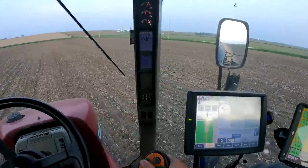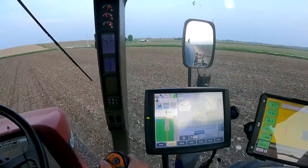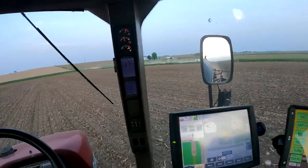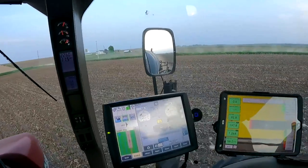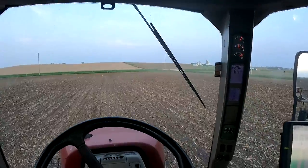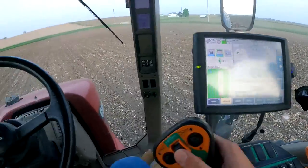Y'all, I can tell I'm getting empty and I'm getting real close. I want to run out right at the end, ideally. Well, I'm not gonna. Crap. I got maybe half an acre left. Yeah, literally have this much.